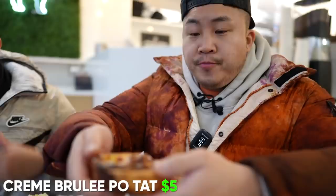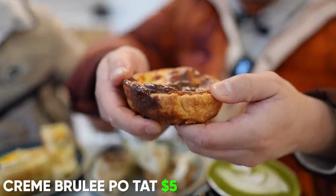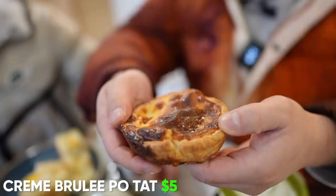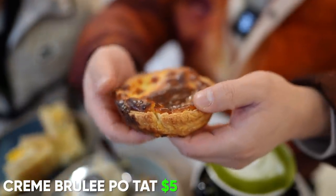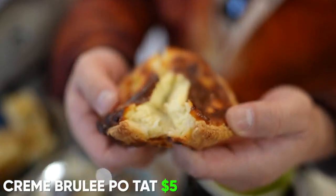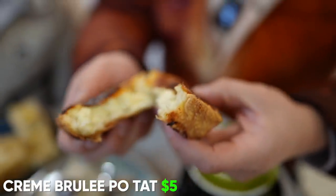A lot of celery. I love the mixture between the hard-boiled egg and the chopped-up egg. Last but not least, Andrew, as far as the savory sweet items go, this is a combination. We've got a creme brulee pot tot. Wow, and that's like XL size, man. That's gigantic. That's probably 2 to 3 times the size of a regular pot tot.